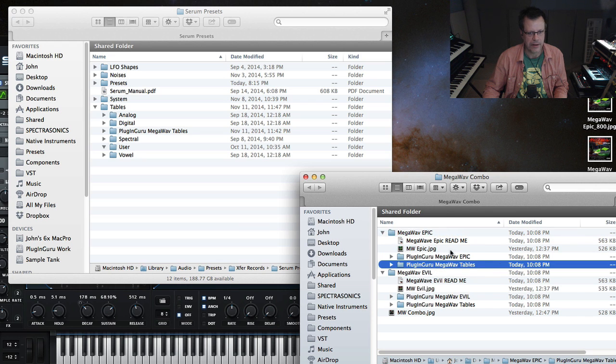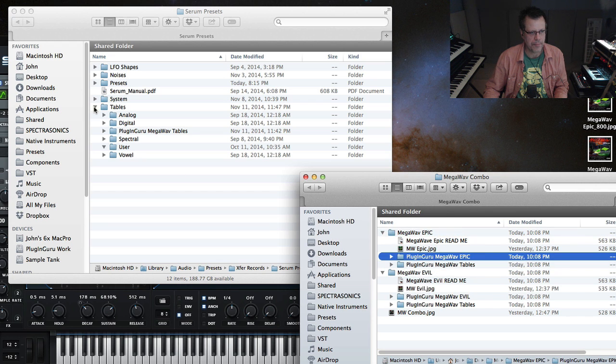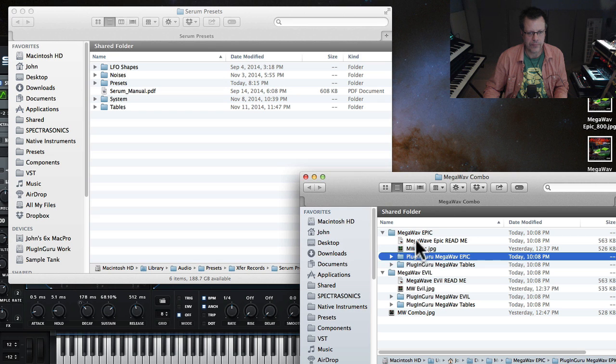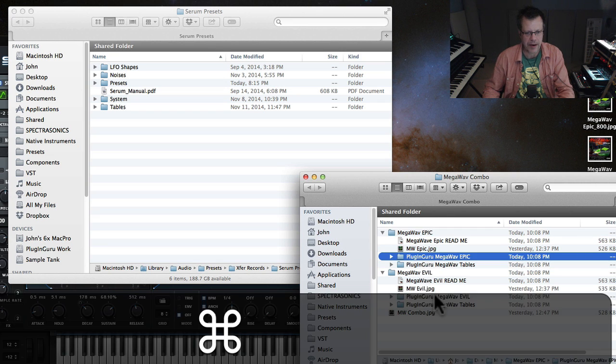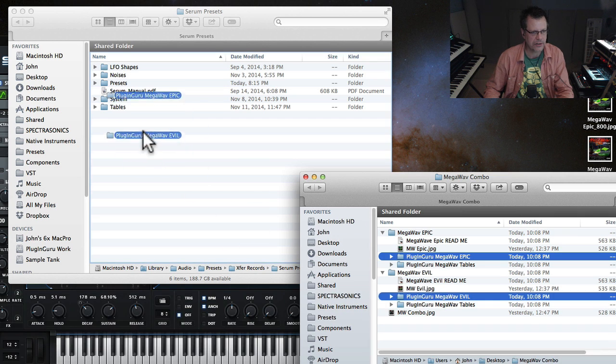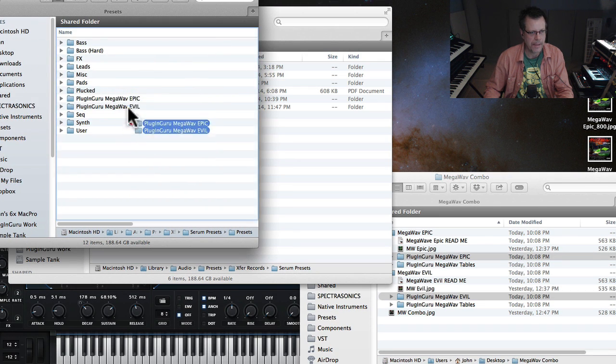Okay, keep that there. And then take the ones right here, the MegaWav Epic and Evil. Just click those and drag over to presets, and then go to presets, and there they are.